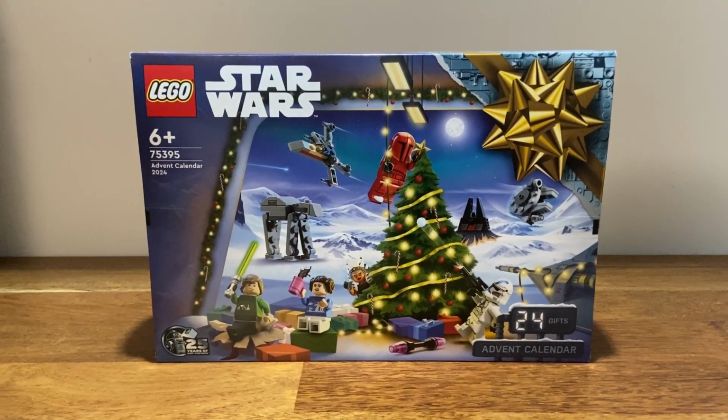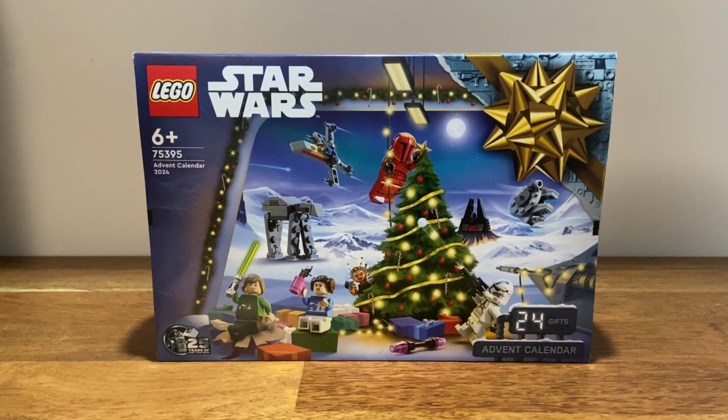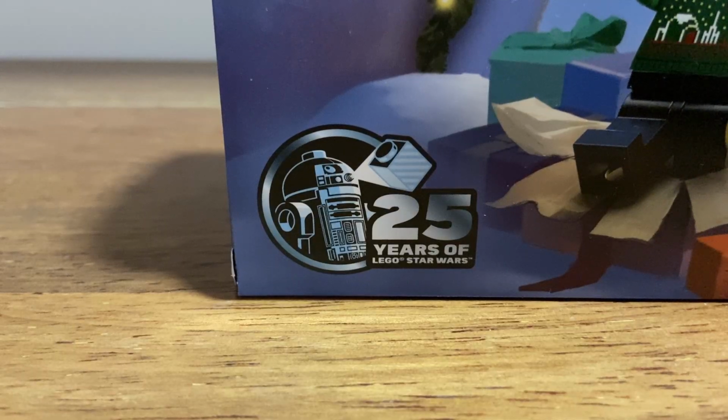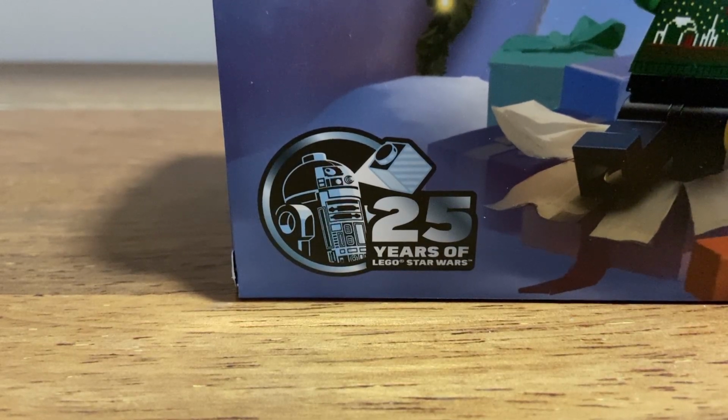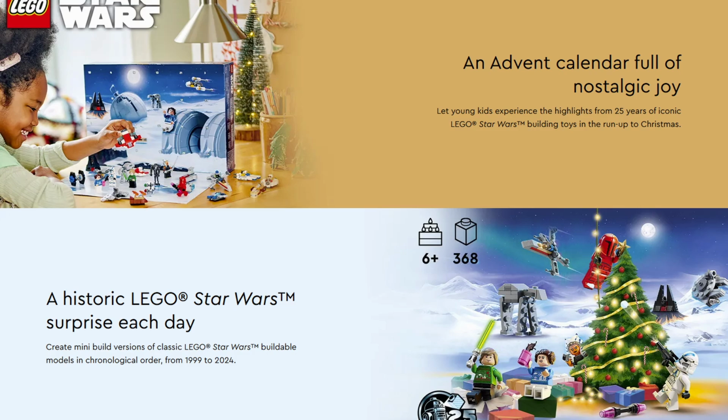We also see that festive wrapping there in the top right that LEGO's been printing on these things for the last few years. And a little something unique for this year's advent calendar, it's a 25 years of LEGO Star Wars set. Since 2024 was the 25th year of LEGO Star Wars, LEGO decided to do something very special with this advent calendar, where each day reflects a set from every year between 1999 to 2024, for the most part.